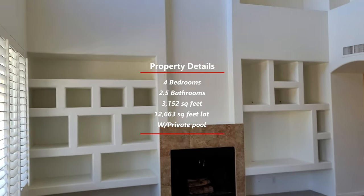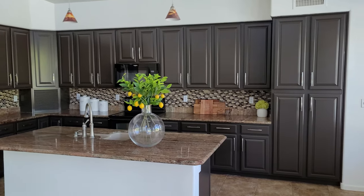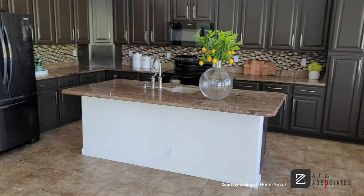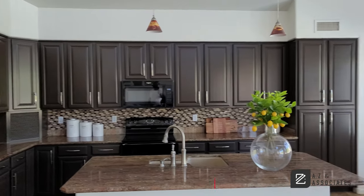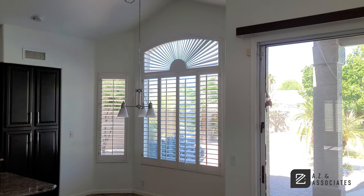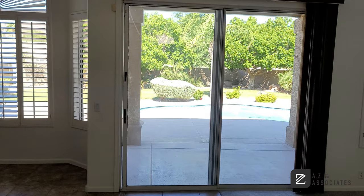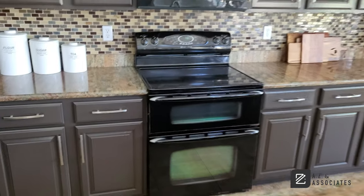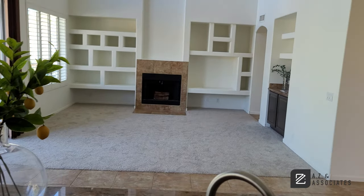All right, welcome in. So again, this is a 4 bedroom, 2.5 bathroom, 3,100 square feet on a 12,000 square foot lot. Now you're currently in the kitchen, and I love the dark chocolate wood, the eat-in area, granite countertops, tile floor. Then obviously it opens up to this great big beautiful backyard. This is a two-story home, double ovens, Lazy Susan. Opens up directly into the living room.